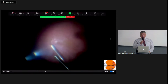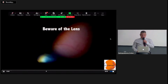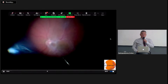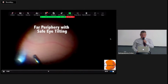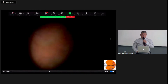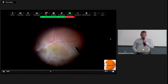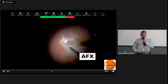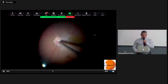So I see vitreous here. That's why I don't like doing the triamcinolone, because I like seeing the vitreous. I do core vitrectomy, and after doing core vitrectomy, I love to use the macular lens so that you see the vitreous better. So it's good that you remove it, you see here white without pressure, you see the vitreous, you see the attachments. Everything is so clear now. You've got no more attachments from the hyaloid, and so that's the time that you perform a complete air fluid exchange.